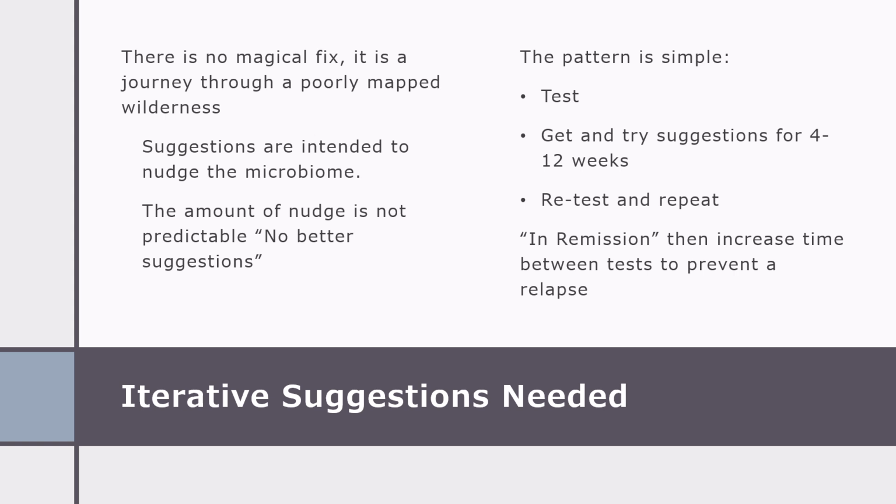The amount of nudge is not predictable. There are no better solutions. What Microbiome Prescription tries to do is calculate the most probable one, using a variety of algorithms to compute probability. Whether or not vitamin A is better than vitamin B or vitamin C, we don't know. What we can do is say vitamin C, maybe we may compute as being more probable to help than vitamin A. Doesn't mean it's better, it just means it's more probable.